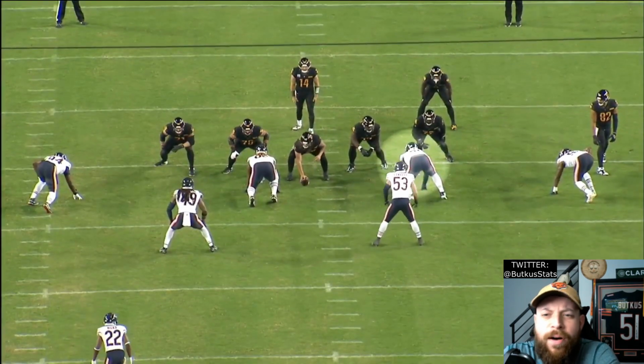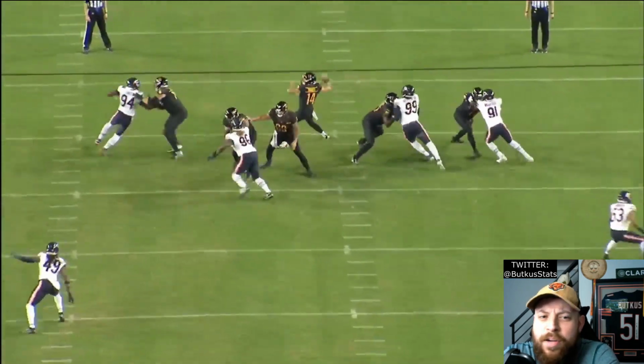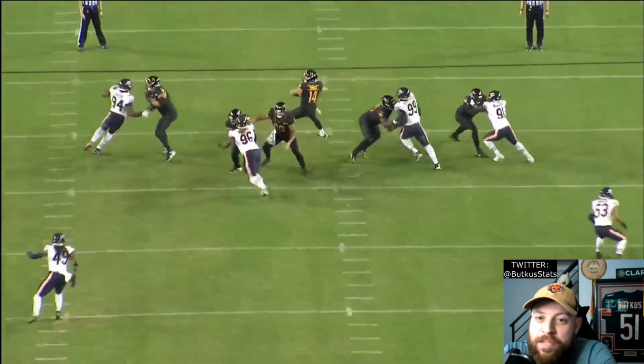This next one, although it's less effective, shows how he's trying to evolve the concept. It's almost like a two-hand swipe here, but the intent is still, I'm stronger than you and I can move you laterally to open space.